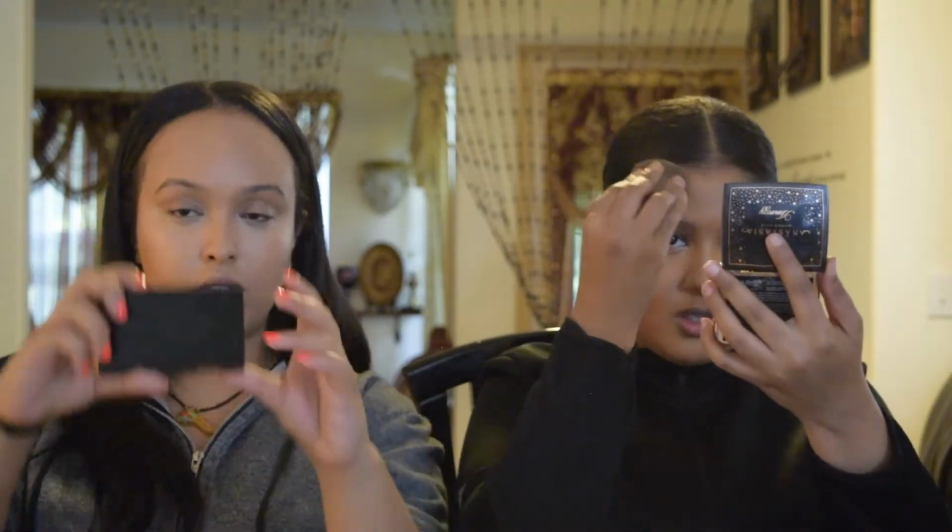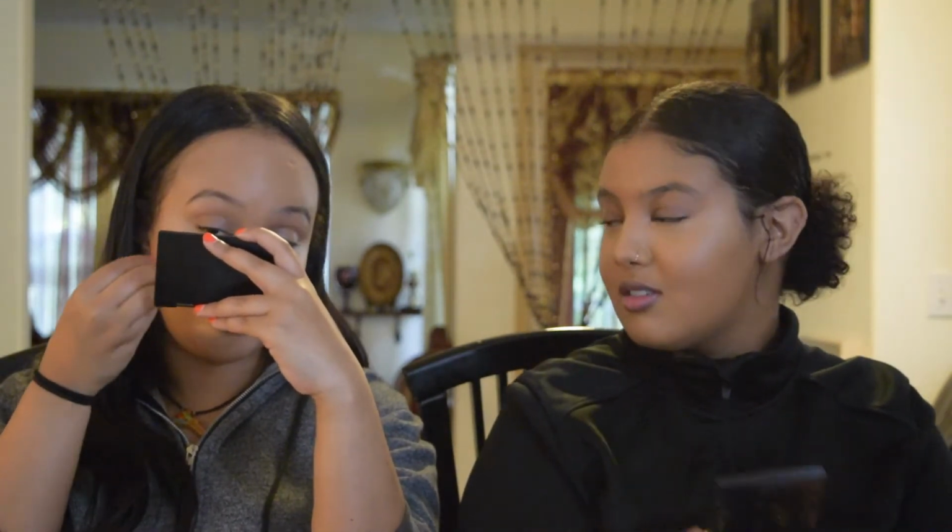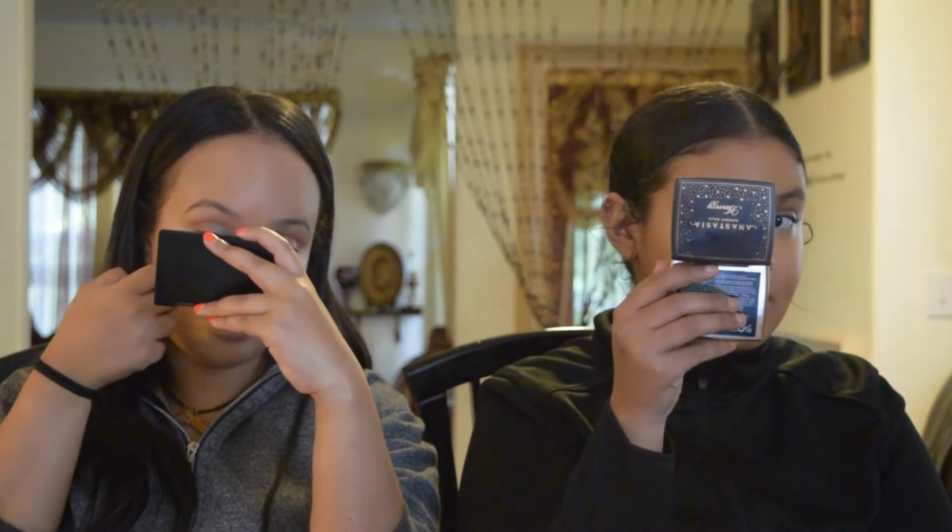See, it looks like I contoured my nose, but I didn't. I don't really feel like I highlighted under my eyes because I didn't use my lightest concealer, but this is an everyday look, so whatever. Number one key is to blend. I don't care. Because I be seeing some females, their makeup is all right, but y'all need to blend. Blend, blend, blend.